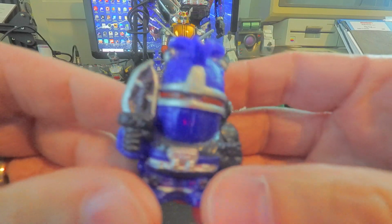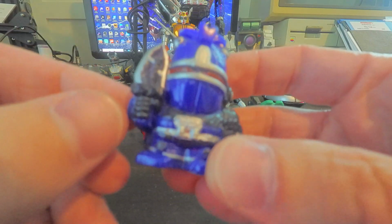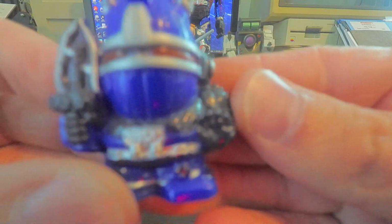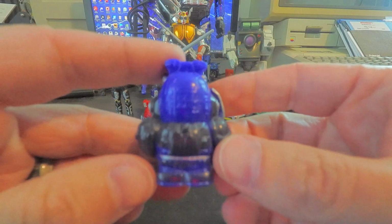And a second Blue Beat, which has his Pulse Saber dagger, and he's kind of doing a little wave there with his hand. But yeah, really cute.